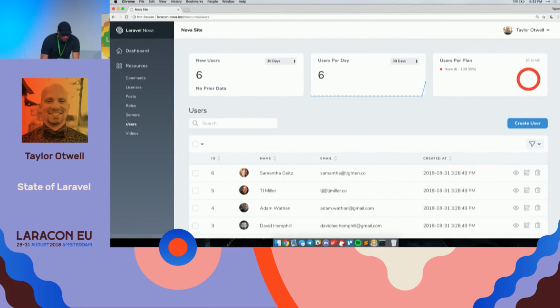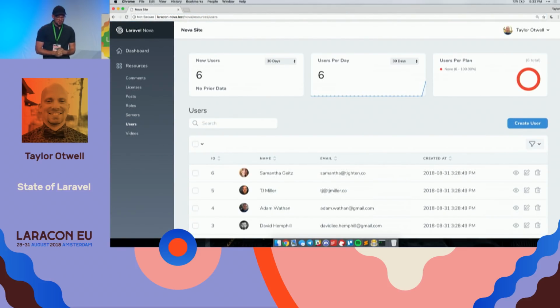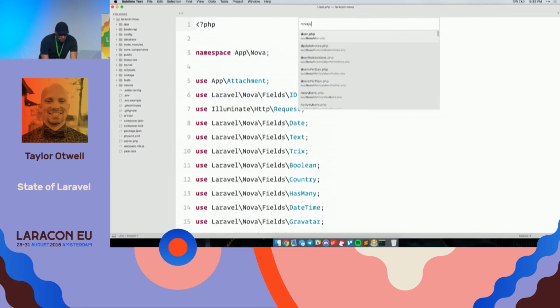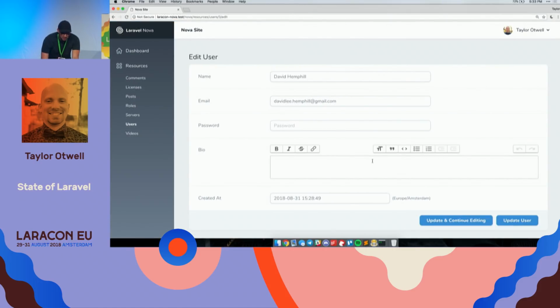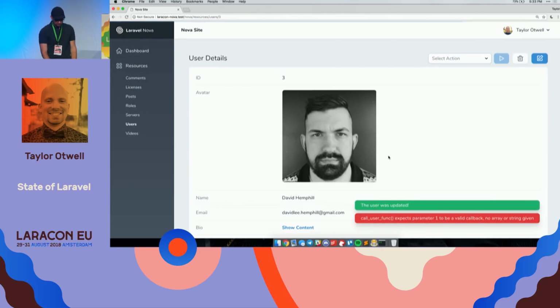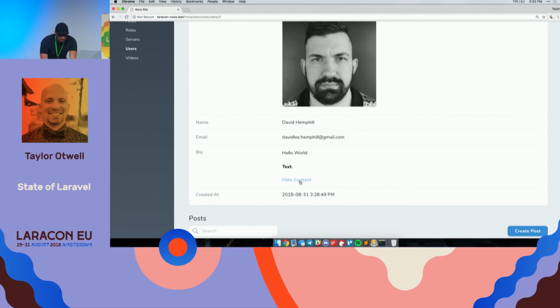Another cool feature I want to show you revolves around the Trix field. The Trix field is kind of cool. It's a what-you-see-is-what-you-get editor of sorts for Nova, and I have one here attached to this resource. If I edit David's record, I can type hello world, and I can make it bold and italics or whatever. It's a nice little editor developed by Basecamp, and that updates the content right there.